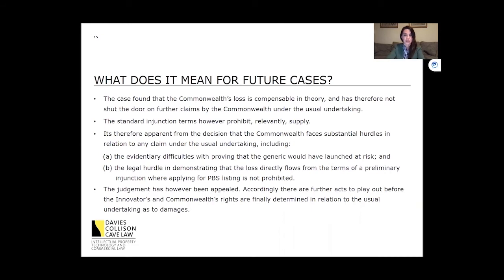The standard injunction terms, however, prohibit relevantly supply and offer to supply. It's therefore apparent from the decision that the Commonwealth faces substantial hurdles in relation to any claim under the usual undertaking, including A, the evidentiary difficulties with proving that the generic would have launched at risk, and B, the legal hurdle in demonstrating the loss directly flows from the terms of a preliminary injunction where applying for PBS listing is not expressly prohibited. The judgment has, however, been appealed, as I stated before. Accordingly, there are further acts to play out before the innovators' and Commonwealth's rights are finally determined in relation to the usual undertaking as to damages.